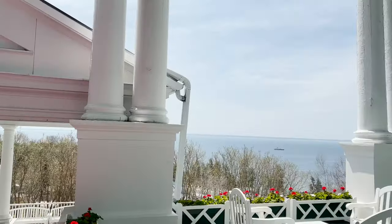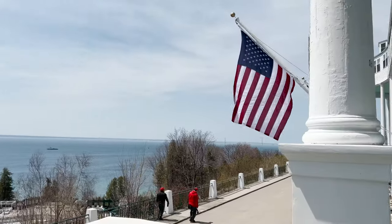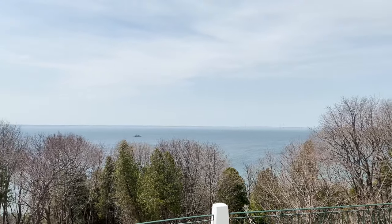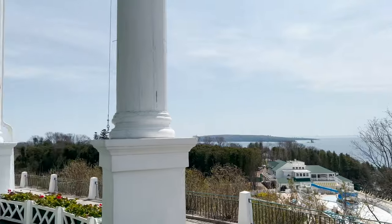The view from the porch here is absolutely incredible. Just sitting here on the porch of the Grand Hotel in a rocking chair, taking in the views. Things just seem a little slower paced here on Mackinac Island, and that's the way we like it.